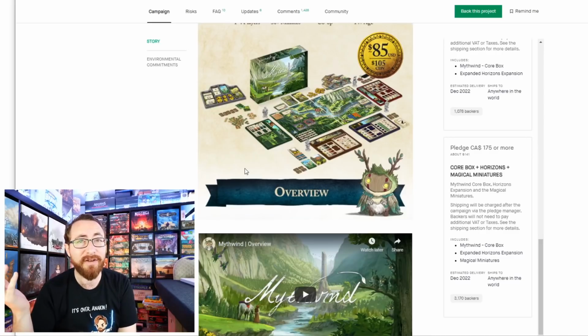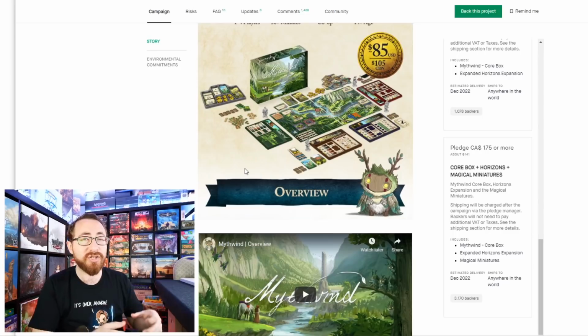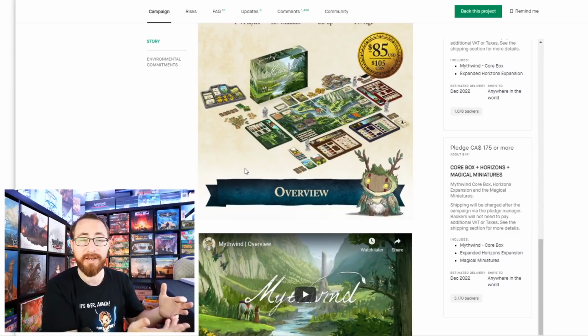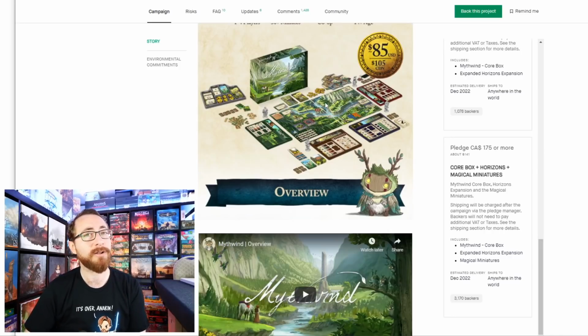Now, the price point, that $85 pledge level for what you get, you're getting custom game trays for all the characters, game trays that are designed to set up and hold the game. So you're not just getting the components. The components alone are a decent price point right there, but then you're getting like 5 game trays in addition to everything else just added to your game. You can have the core game tray over here, game trays for each of the characters. That's a lot of plastic being added to your box for a decently reasonable price point.